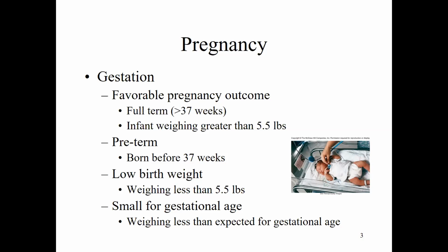A baby that's born too small is considered low birth weight. That's if the baby's born less than 5.5 pounds. Again, that puts them at greater health risk. You could also have something called small for gestational age. So that means, maybe the baby actually went full term, but they were still smaller, weighed less than we would have liked.